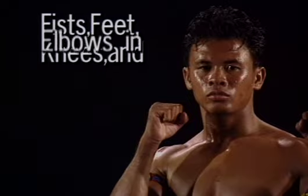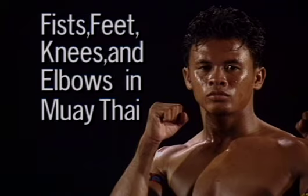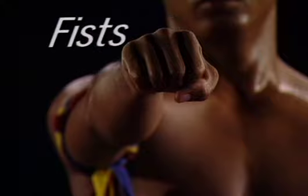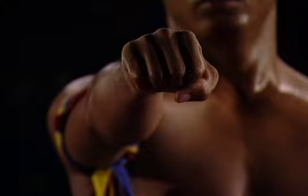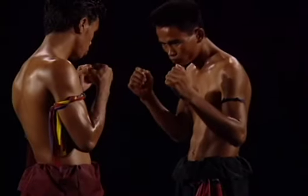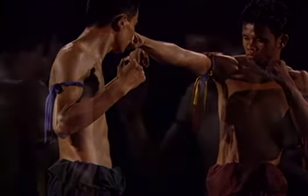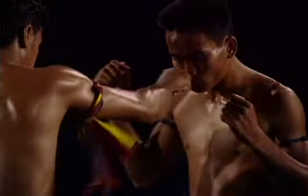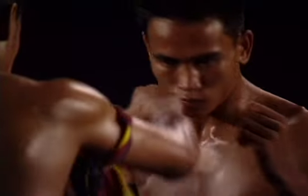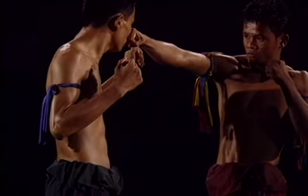Fists, feet, knees, and elbows are all used in Muay Thai to defend and attack. The hand is closed to form a loosely clenched fist, delivered with coordinated body movements to provide maximum momentum and tightened before impact. The punch is delivered to target areas of the face and body.